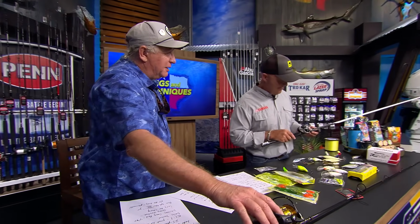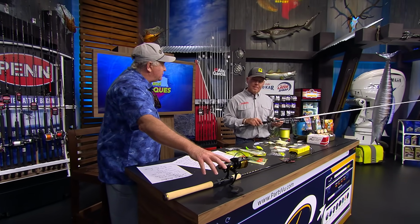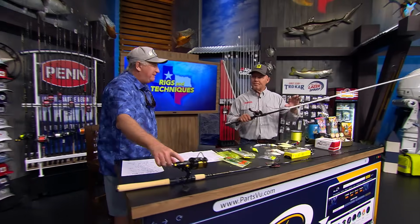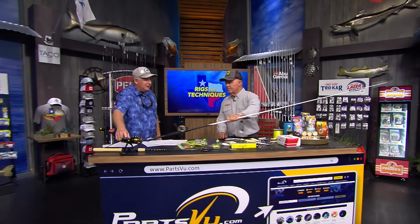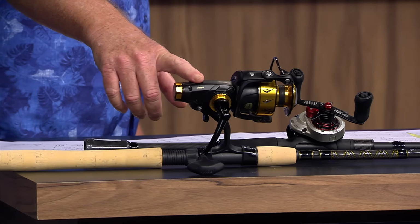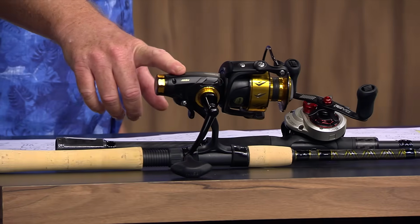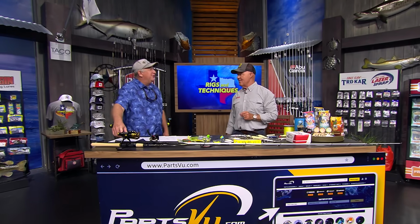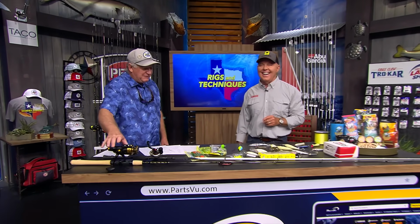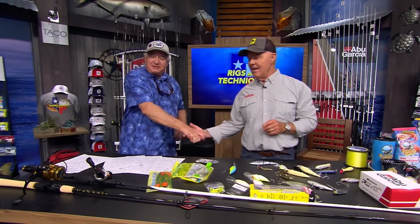Anyway, a good spinning reel is great to use as well. This is a Penn Spinfisher 7. You need something beefy like this if you get a big fish on. You don't want a little wimpy spinning rod or spinning reel that's going to flex and move around. You don't want to get caught with your crappie pants on. Correct. You want to have something with some substance behind you when you get into them. So get a Penn Spinfisher 7.